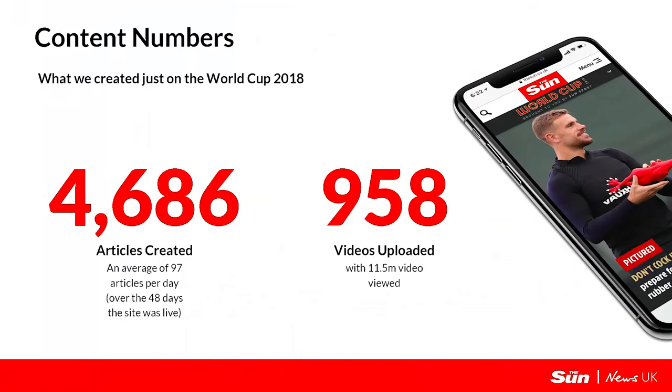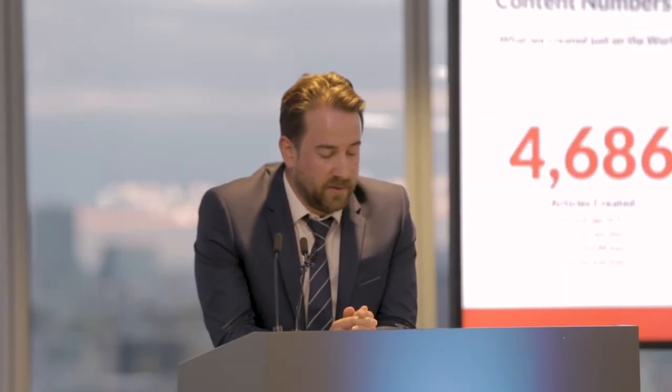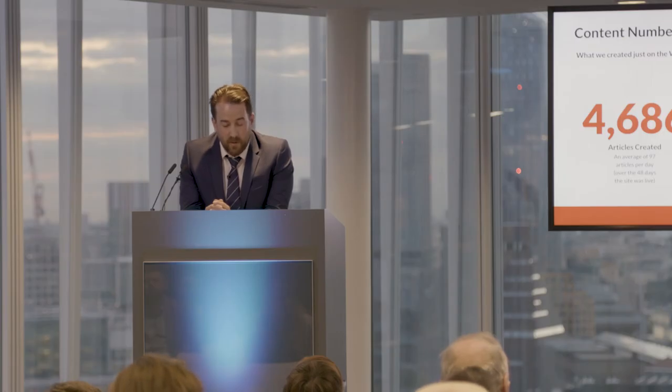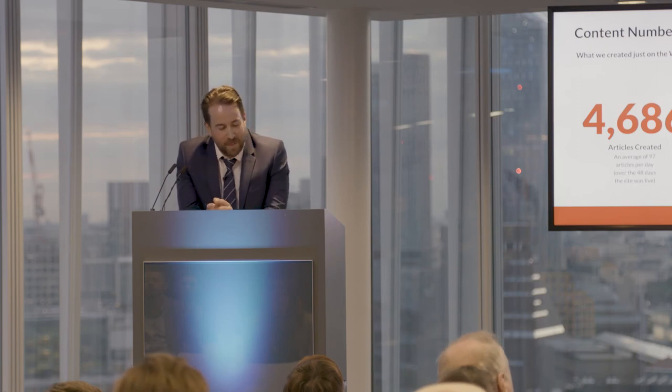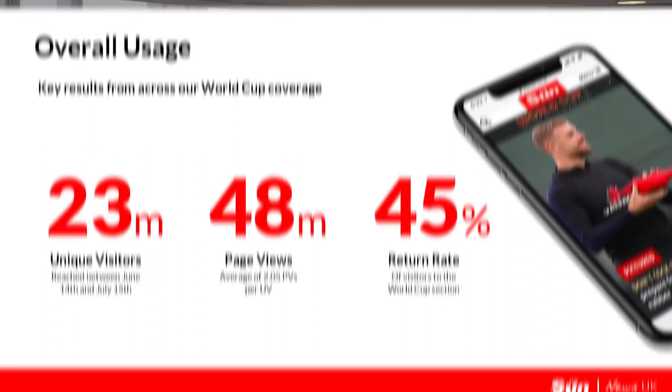The numbers. These are things that I hope are half impressive. 4,500 articles created, which is around 97 articles a day. 1,000 videos uploaded to WordPress with 11.5 million video views. 11.5 would be rubbish, but that equates to 23 million unique visitors, 48 million views, with an average of 2.05 page views per reader, and a return rate of 45%.